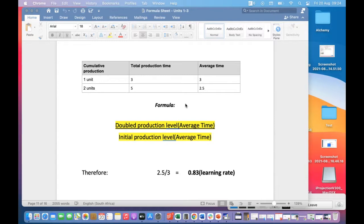So to calculate that learning rate, you have to say: the average time at double the production level divided by the average time at the initial production level. If you look at that table, one unit takes a total production time of, let's just say, 3 hours. So the average time for one unit is 3. 3 divided by 1 gives you 3 hours. Then for 2 units, we managed to do it in 5 hours. So the average time for 2 units is 2.5 hours.